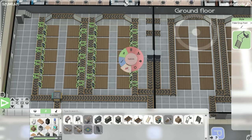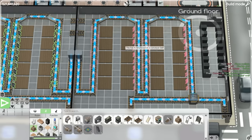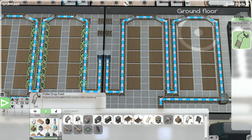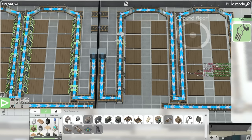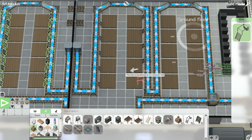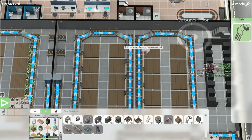Now let's see, can I go ahead and duplicate this, and is it going to work nicely for me? It's not really looking like it wants to, which is fair enough. I guess we're going to have to redo the pallet stuff on this side as well, which is just great. I'm going to have to rotate so many of these, but that's... Oh, wait, no, I might not have to rotate too many of them at all.